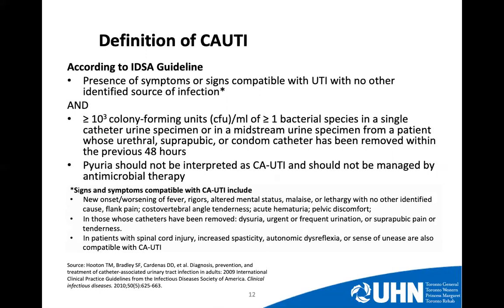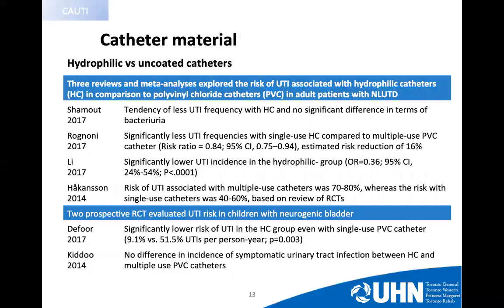So what are the signs and symptoms? Well, it's new onset fevers, rigors, particularly in the older patients or maybe cognitively impaired, whether there's a change in their mental status. You might see patients, sometimes they're in a wheelchair, they become just more lethargic with some malaise. And they can also have pain in their flank as well as blood in the urine and discomfort. So I would say those are some of the common ones. And then those with spinal cord injuries, you're looking for increasing either spasticity or even autonomic dysreflexia as some of the symptoms that they may be having in a catheter-associated infection.